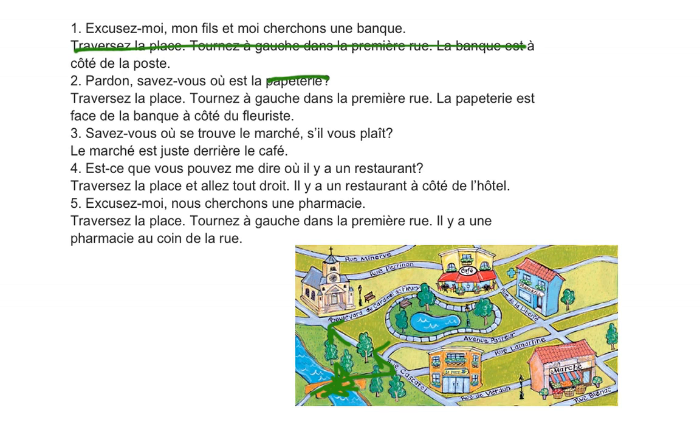So let's say we changed papeterie here to pharmacie. Pardon, savez-vous où est la pharmacie? Excuse me, do you know where the pharmacy is? So let's start here at l'église because that's where we were before. So we start at l'église and we say oui. Continuez tout droit dans le boulevard du Cardinal de Fleury. Passez le café. Tournez à droite dans la première rue. La pharmacie est à côté du café à ta gauche, for example.